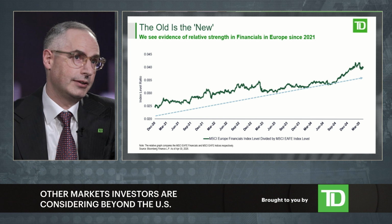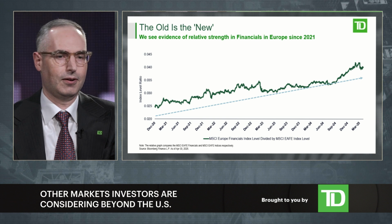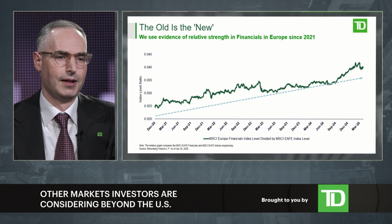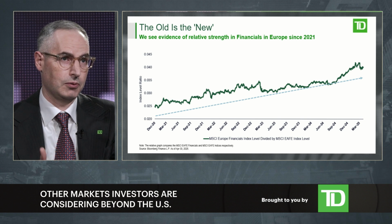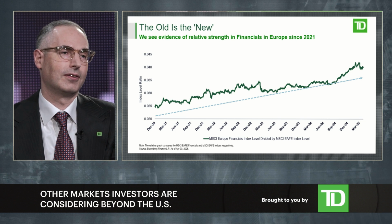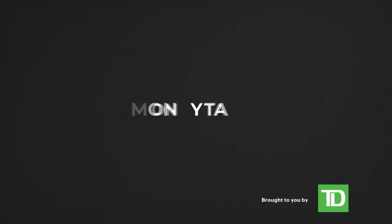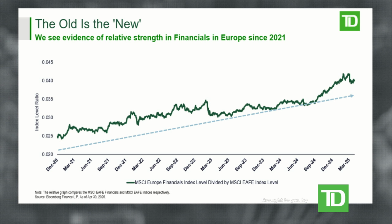But what I find interesting, Kim, is that if we break up the index into 11 sectors, there's two, and one in particular that we're showing here is financials, that are the only ones actually outperforming in Europe. And what I really want to highlight here is, while everyone is talking about Europe in 2025, European financials have been outperforming the MSCI EAFE, so this is the broad international developed index, since at least 2020.